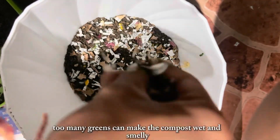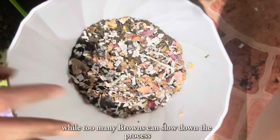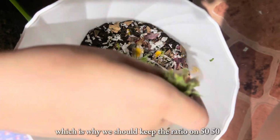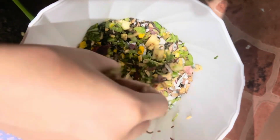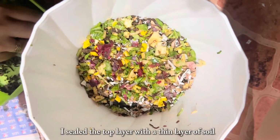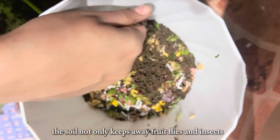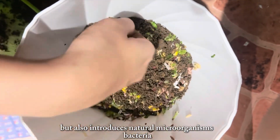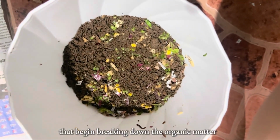Too many greens can make the compost wet and smelly, while too many browns can slow down the process, which is why we should keep the ratio at 50-50. Finally, I seal the top layer with a thin layer of soil. The soil not only keeps away fruit flies and insects but also introduces natural microorganisms, bacteria, fungi, and actinomycetes that begin breaking down the organic matter.